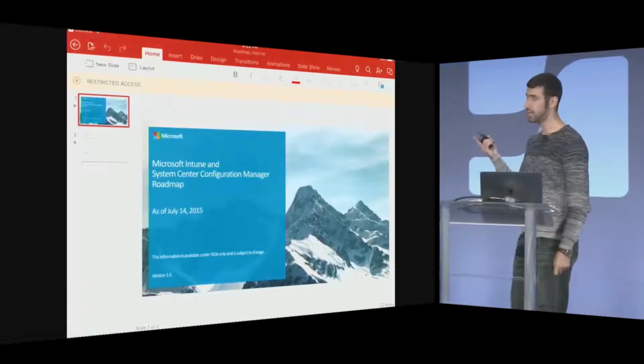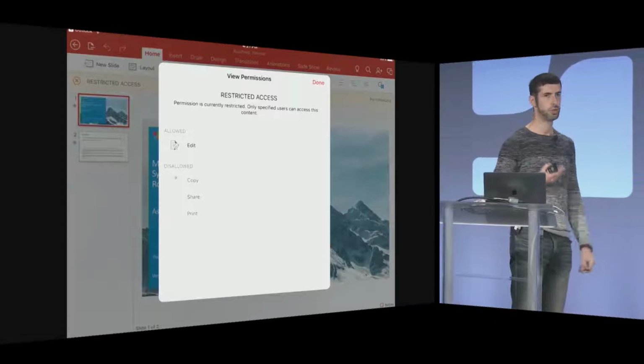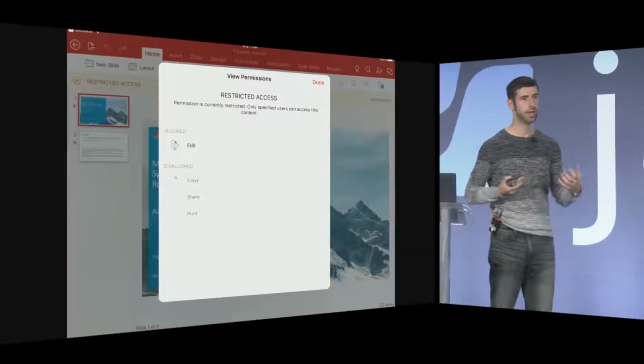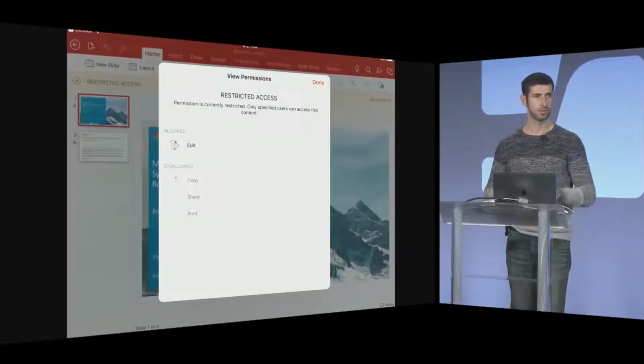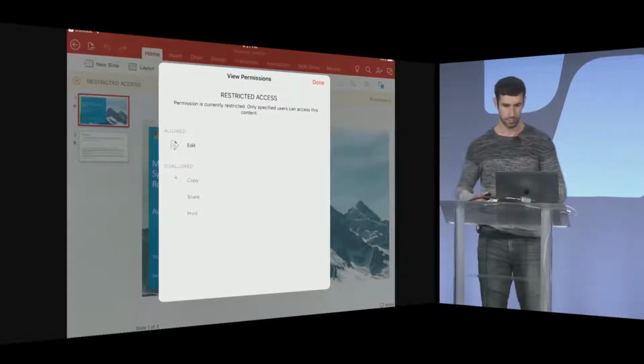But the cool thing about this is that not only can I access this file, the person who shared this file with me set specific controls. So I can view the file, I can edit the file, but I'm not allowed to copy or print or delete if I'm, for example, on a Windows device. So you have controls per file as well. So that's, again, part of EMS.